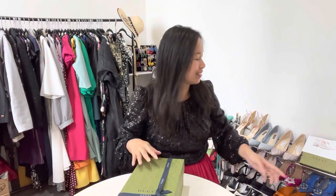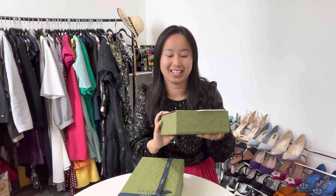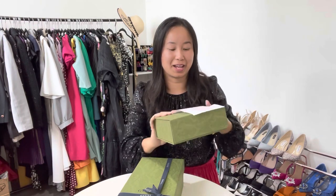Okay, so you see this here. I made room on my shoe rack for these shoes for a while, and it just wasn't the right time for me to get it. And then after having lots of conversations about it with my husband, he agreed to click buy on the website for me. So this is kind of a gift from me to myself, but also from him to me.